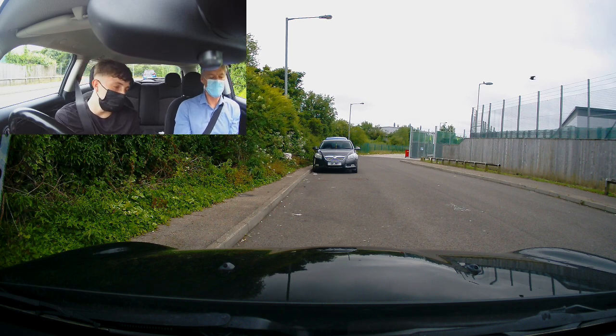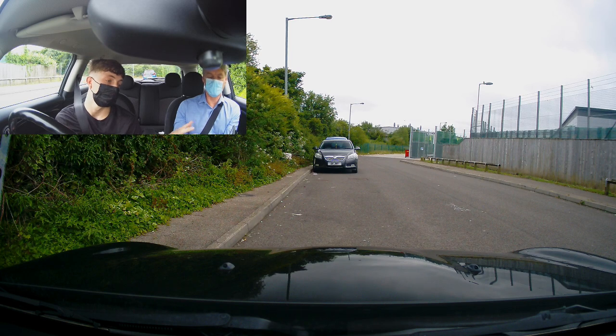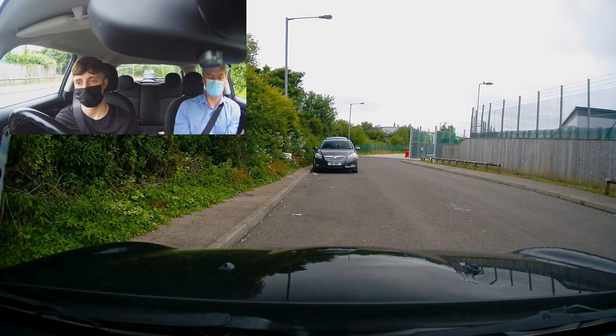Now, if a car drives up behind you and they don't see your reverse lights, you've got to stay calm and just get on with the manoeuvre. If anybody comes near the car, what have you got to do? Stop. If they wait for you, carry on with the manoeuvre, be positive. If they don't wait, just let them get past. And you want to follow the two reference points.